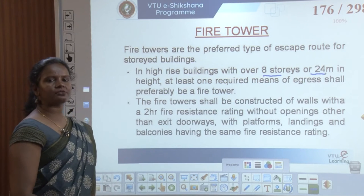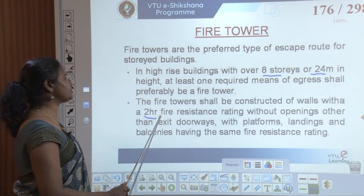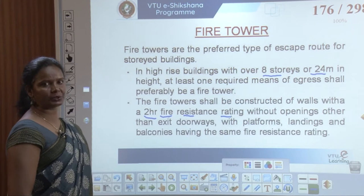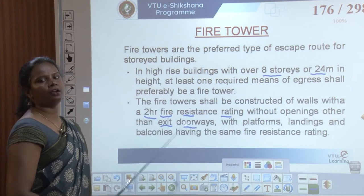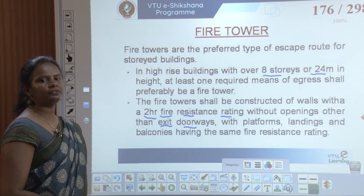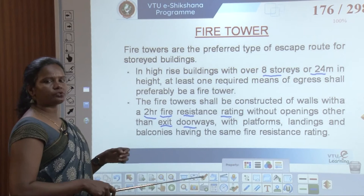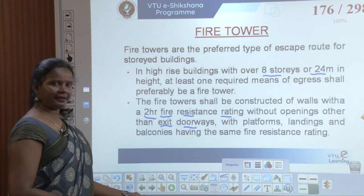The fire towers shall be constructed of walls with a 2-hour fire resistance rating, without openings other than exit doorways. It shouldn't have any windows or any openings other than exit doorways. It can just have a doorway, an exit door, that's it. If it has platforms, landings or balconies projected out of that fire tower, then those spaces also should have the same 2-hour fire resistance rating, or whatever is required for that particular typology.